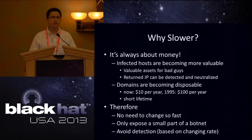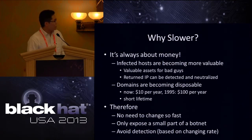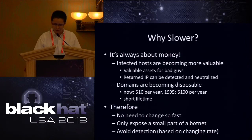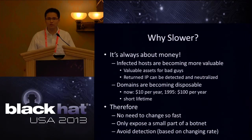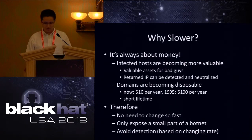So attackers can register a lot of malicious domains, and they don't pay that much attention if they get blocked or disabled. But they do pay attention to infected hosts because they are valuable assets. Therefore, if you think as an attacker, you don't really need to change the IP so fast. As long as this IP can still provide valid malicious content, it's okay. They try to expose only a small part of their botnet because that's their infrastructure. That's how they make money. They can run this infrastructure through different campaigns, so for each individual campaign, they don't need to give you the whole botnet. Plus, they want to avoid detection.